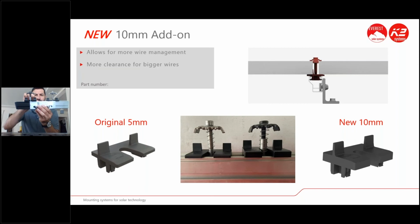Does that make sense? So you're going to have more gap there, so you can put more wires in there and bundle them together if you really need to. If you've done shared rail systems before with Everest, you're going to really like this, because we did this as a request from installers, and you're going to see that coming out now.